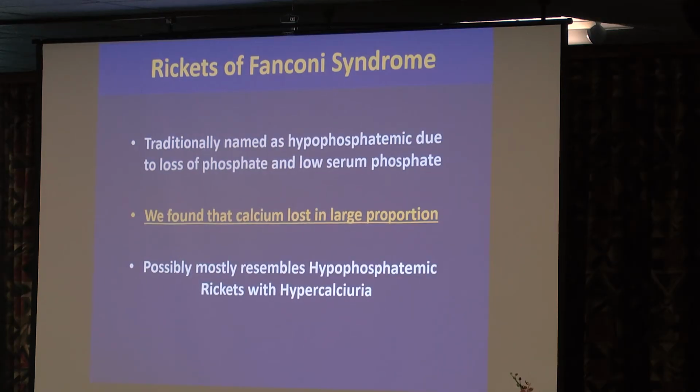What is rickets of Fanconi syndrome? Again, there are some continued arguments. It has traditionally been named hypophosphatemic rickets due to the large loss of phosphate and low serum phosphate, but we found retrospectively, and now prospectively, that calcium is also lost in large proportion in such patients. So possibly now, and it will take time for consensus and of course more strong data and publications, the rickets of cystinosis more resembles hypophosphatemic rickets with hypercalciuria, with such a well-defined genetic disorder.